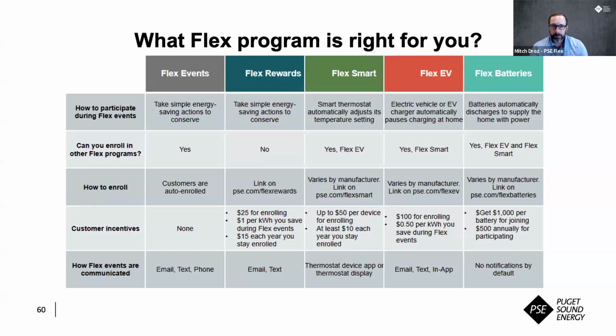So the one that's very similar to that first one is our Flex Rewards. This one is a behavioral program, so you'll get notified ahead of time saying, hey, there's a Flex event coming up between the hours of 5 and 7. We'd love for you to be able to help participate and earn. With this one, there's $25 for enrolling. You get $1 per kilowatt hour saved during the Flex event. And each year you stay enrolled, you get $15 for staying enrolled.